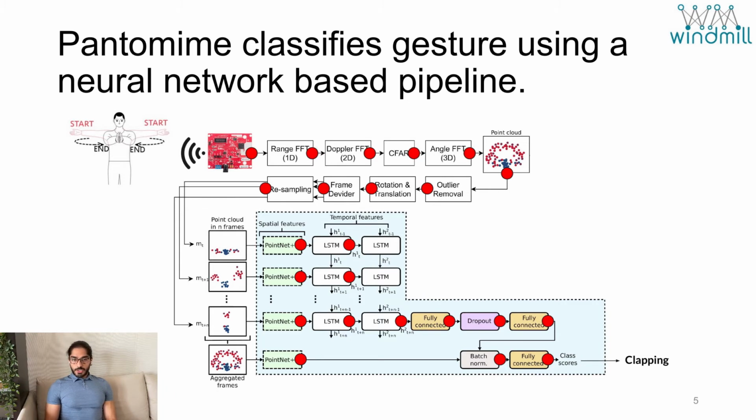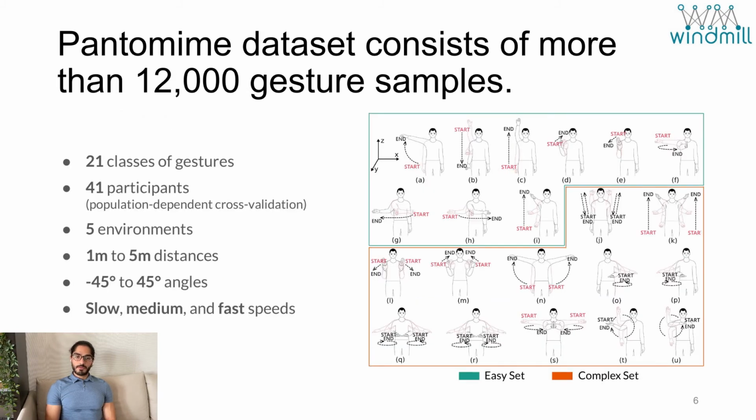For recognizing the gesture, we have a neural network in which we extract spatial features using PointNet++ blocks from each frame, and then we fuse them to capture the temporal evolution of the gesture through LSTM layers. We also have an aggregated point cloud processing pipeline at the bottom to extract more spatial features from the gesture. At the end of the network, we have three fully connected layers with dropout layers in between to extract fine-grained features.